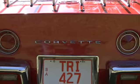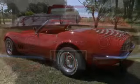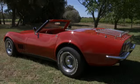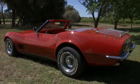What makes it unique from other Corvettes of that era is little subtleties to the design. Things like reversing lights on the bottom valance panels that's not on any other model, right up to '72. It is a chrome bumper, what we call a chrome bumper model, and they finished in 1972, and after that they were rubber bumpers.